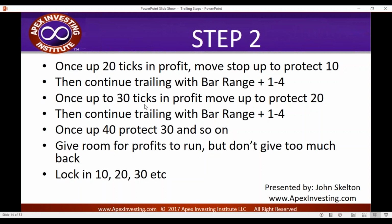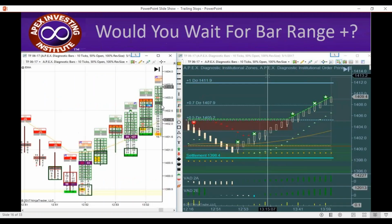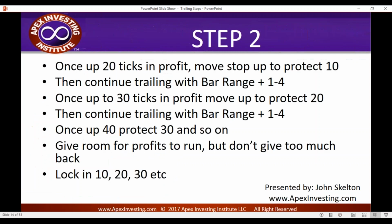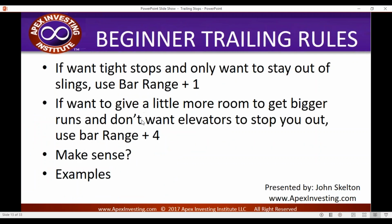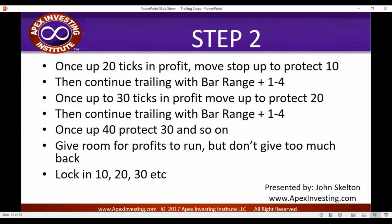Does this make sense right here? I need to know if these last two things make sense here. Okay, initial stop, wait 10 ticks, follow the bar range 1 to 4 ticks behind it. Okay, I get up to 20 ticks profit, I move my stop to 10 to lock in 10 ticks, then go back to trailing. I get up to 30, I'm going to move it up to protect 20, then I go back to trailing with bar range. I get up 40, I'm going to protect 30, go back to trailing. Makes sense.